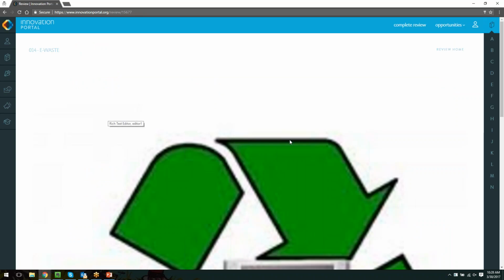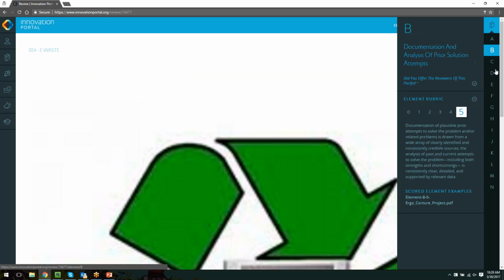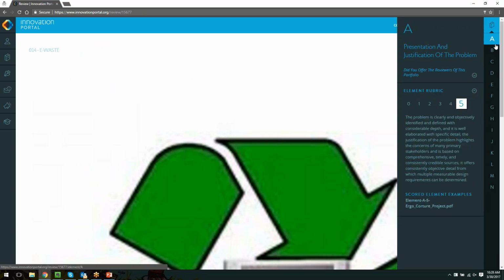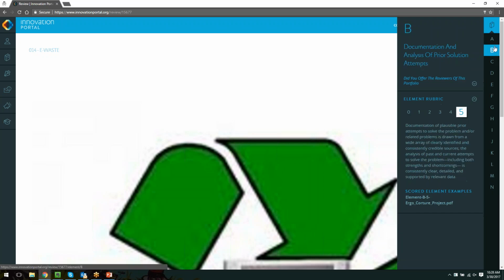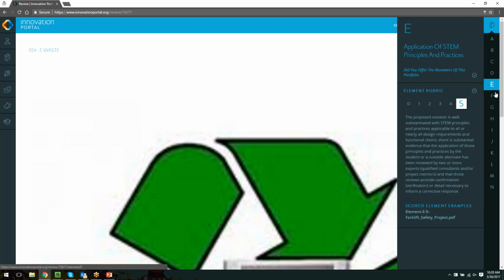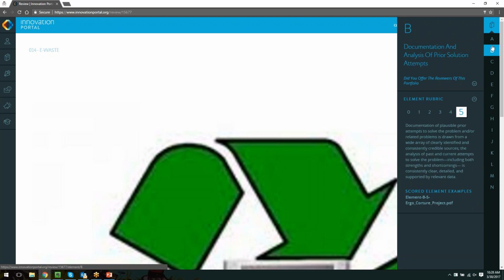So when we click on that, we start seeing student work. On the right-hand side, we have a new navigation window, and this is the rubric, and each section of student work. We liken this to a 3-ring binder. The portfolio cover page is like the plastic insert in the front of the 3-ring binder, and then these are like the tabs of student work. There could be multiple pages within each tab, but these are the categories that students are categorizing their work as.